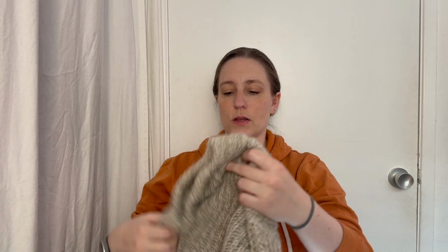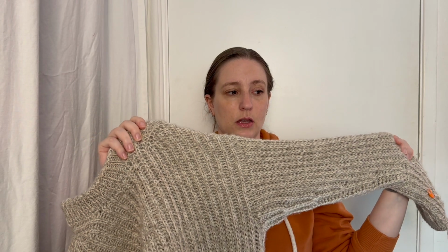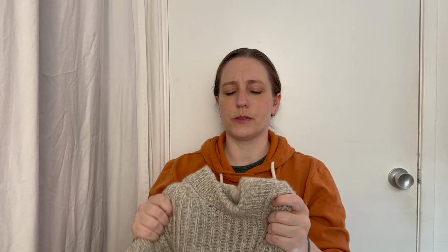And I only used one strand, unlike the pattern, which calls for, I think the original intention was to use like 3 strands of mohair held together, although Petite Knit does suggest an option for 1 strand of mohair held with a worsted or DK weight. I do think that this turned out really well. It's like a nice fabric. It does have some good heft and structure to it.